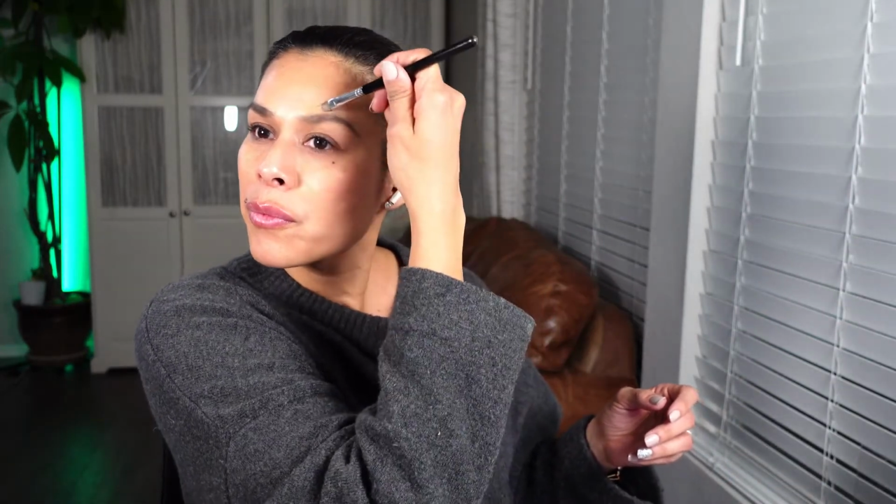Let me make sure that we are good here. Okay, so that is my eyebrows. I'm trying to make them look more like sisters instead of distant cousins, because that's what most of the time they look like. But we'll see. There we go. Okay, we'll start with that. If I need to add something else to them, I will add it as we go along.